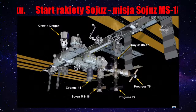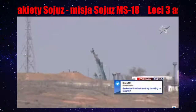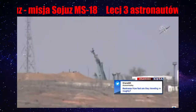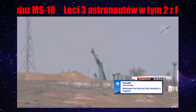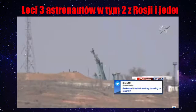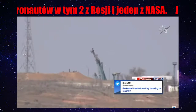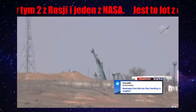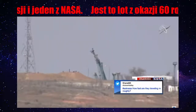Our next question comes from Shane. I want to know, how fast are they traveling roughly right now? So right now they're traveling at a little bit over 17,000 miles an hour, essentially going orbital velocity. At the altitude they're at, they'll start out at about 16,700 miles an hour or so, and then they'll continue to increase their speed through a series of what's called delta velocity burns. By increasing their speed, they're able to raise their orbit until they're on roughly the same orbital height and trajectory as the International Space Station, which itself is about 260 miles over the Earth right now. By that point, they'll be traveling closer to about 17,500 miles an hour.